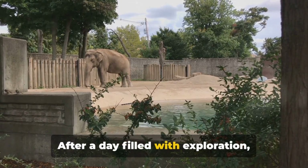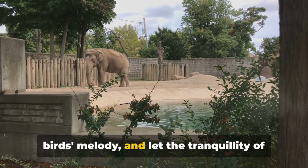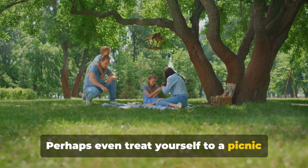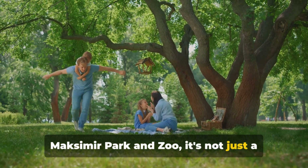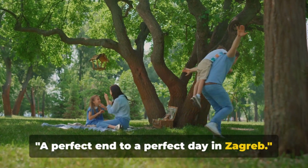After a day filled with exploration, settle down on a park bench, listen to the birds' melody, and let the tranquility of nature wash over you. Perhaps even treat yourself to a picnic under the towering trees. Maximir Park and Zoo, it's not just a place, it's an experience. A perfect end to a perfect day in Zagreb.